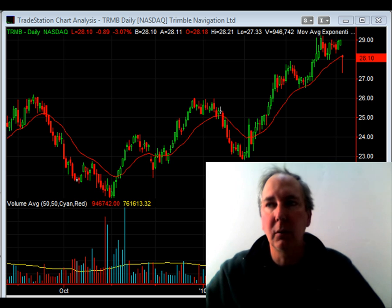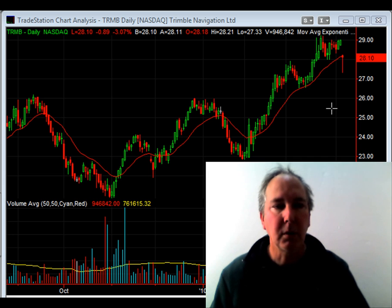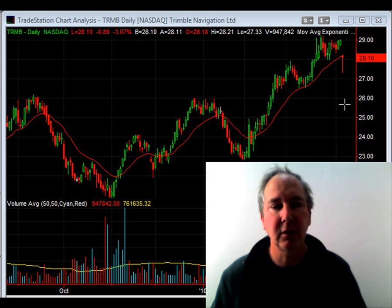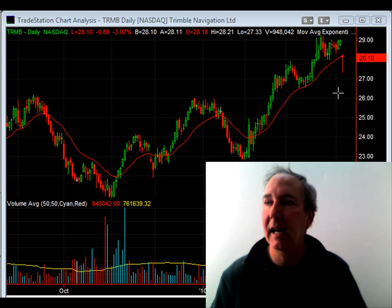The first stock that we have today is symbol TRMB, Trimble Navigation. As you can see today, Trimble has had quite a sell-off. It's currently down 3%, after having been down substantially more earlier in the day, coming down through the 20-period moving average and leaving a nice tail. This is a pattern that I personally like to see when I'm buying stocks.